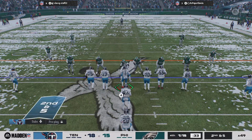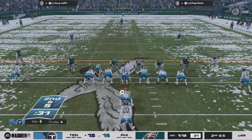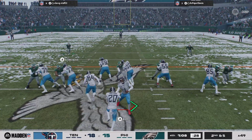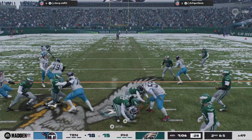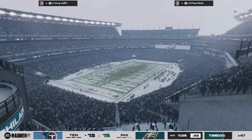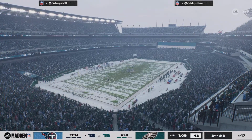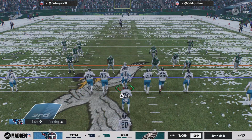He's done a really nice job making the most of his touches. They've made it a priority. Let's use this ground game to try to wear down the defense. And right now it's one of the main reasons why they have the lead. So the Eagles will use their first timeout here. Get the stoppage with 65 seconds remaining.